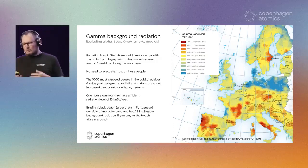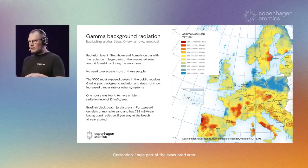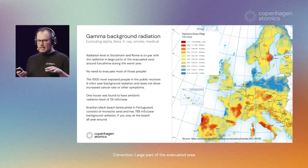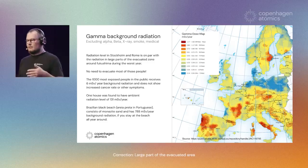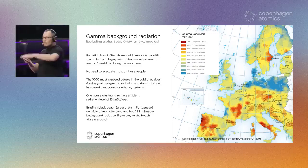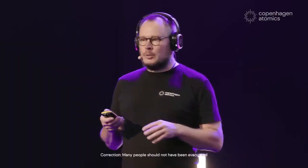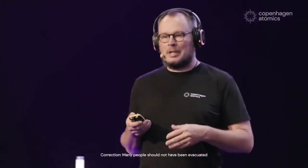Second thing is that people were evacuated, but actually the radiation level in the area where they were evacuated was never at the high level that we have in, for example, Stockholm or Rome. And nobody talks about evacuating all the people in Stockholm or Rome. So it's crazy. It was a big mistake that those people were evacuated, and nobody wants to admit that. But it was not dangerous to stay there, and nobody would have died or even gotten close to dying if they had stayed. So, human error.